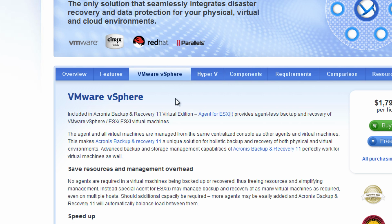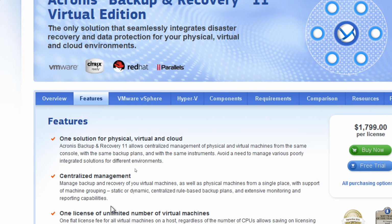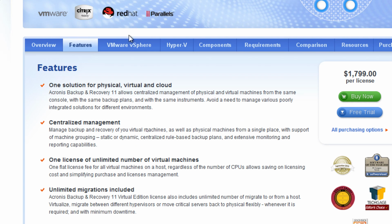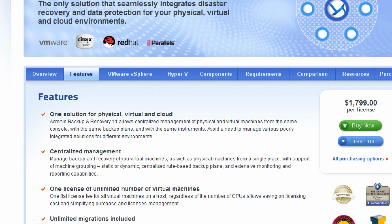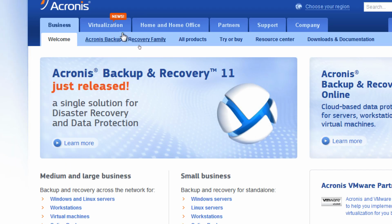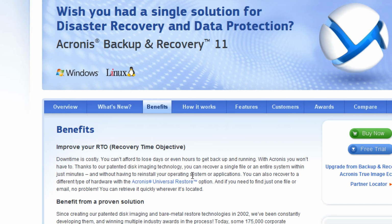Now, both companies, Paragon and Acronis, have worked very hard to make that possible. Basically, they're using the Volume Shadow Copy Service that is integrated into Windows, but they're also using additional technology to make that possible. However, Acronis goes so far as to claim on their website that it's actually better not to do a bare metal backup.